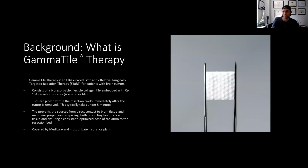So GammaTile is something I just brought in here. It's something called brachytherapy. Traditionally, what you would do is you would get your tumor out, you would go home and recover, and then about 4 to 6 weeks later, you would start treatment with radiation and chemotherapy, all right? But what if we could just radiate you right then in the operating room and start treatment then, right? Because those 4 to 6 weeks, your tumor is growing.